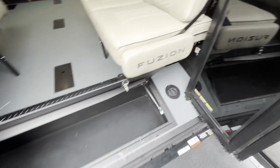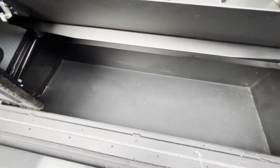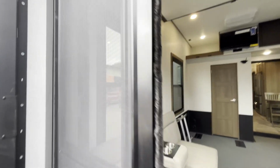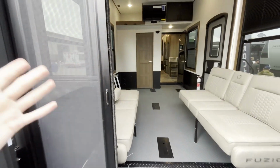So this hatch that's open right here, this is a toolbox, so if you want to store your tie downs when you're done, you can put them all in here instead of having them lie around. So these are also 4-season doors, or not 4-season, 3-season doors that open and slide. So they're kind of like multi-function doors.